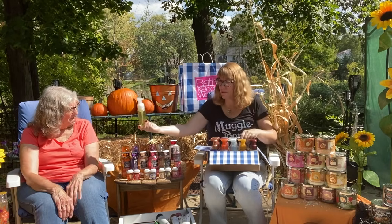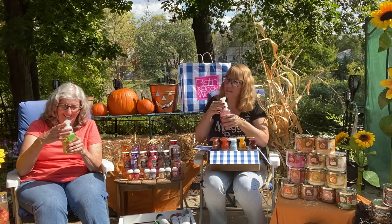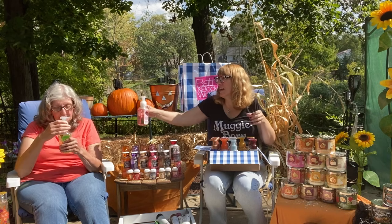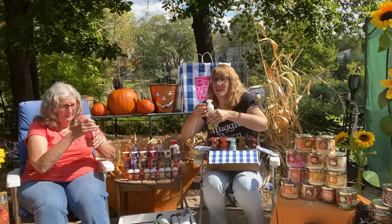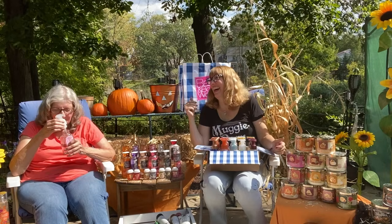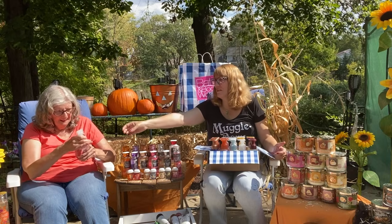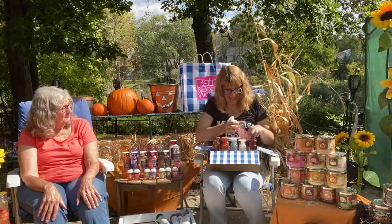And then I'll Be There. This is Coconut Lime Verbena. Oh, I like it. You like that one? Smells like wine. What do you think of the coffee? Smells good. Yeah, these are cute. It smells like baby powder coffee.